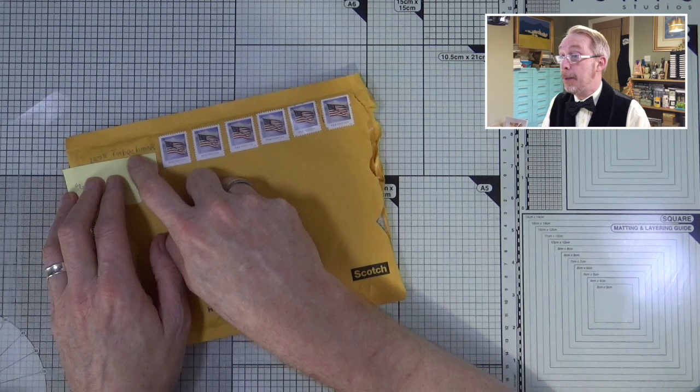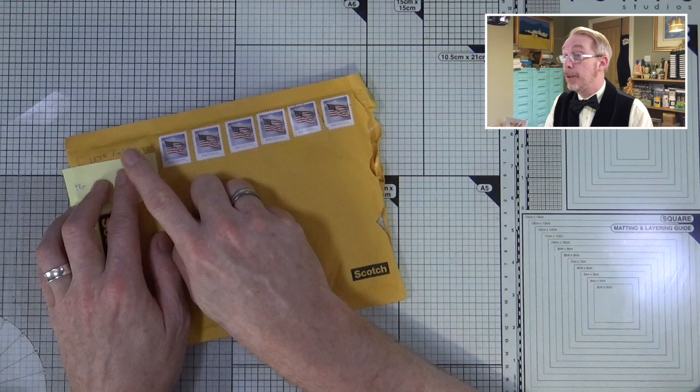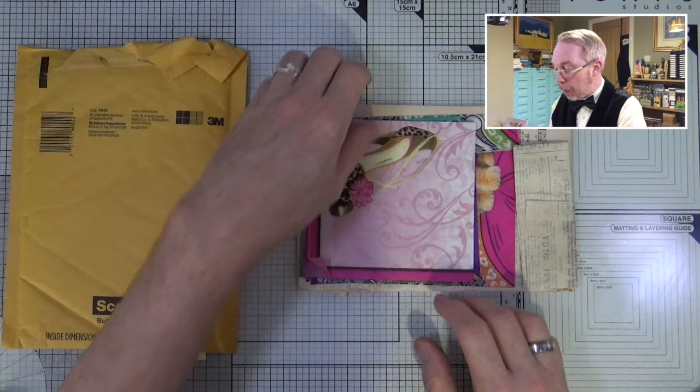Now I have been able to track it down to somewhere outside St. Louis, Missouri. So if you live on Timberbrook Drive, just outside St. Louis in Missouri, and you've sent me some happy mail, thank you so much. I have opened it just to see if there was a clue as to who it was from inside, but there is absolutely nothing.